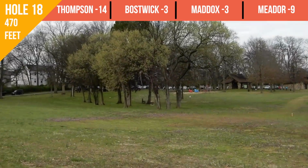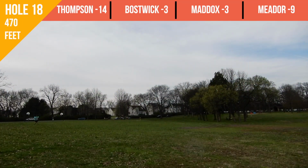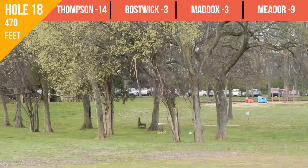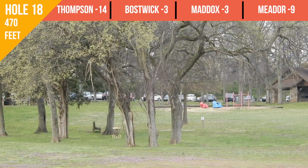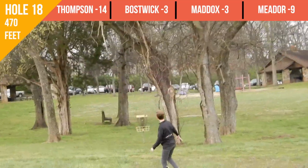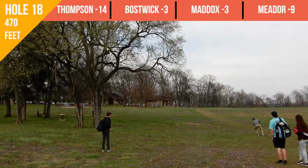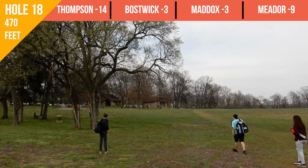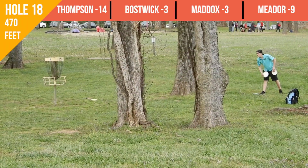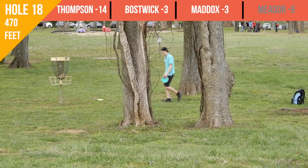So here's Matt, right next to the basket. That was a great shot. Austin, he's going to choose to go the forehand, as he's done many times this round, his forehand being one of the strongest points of his game. He's going to be within 20 feet to save his par. That's a great par save after a little bit subpar drive.